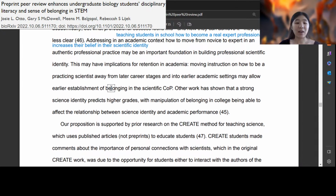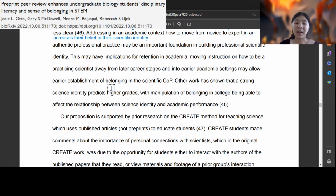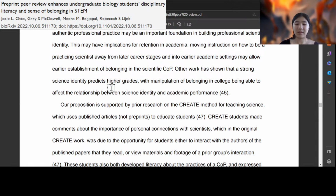Moving instruction on how to be a practicing scientist away from later career stages and into earlier academic settings may allow earlier establishment of belonging in the scientific community. Other work has shown that a strong science identity predicts higher grades, with manipulation of belonging in college being able to affect the relationship between science identity and academic performance.